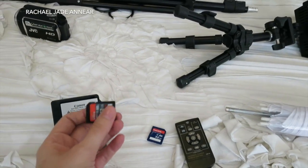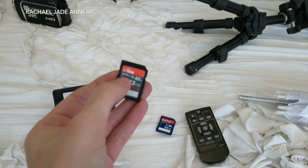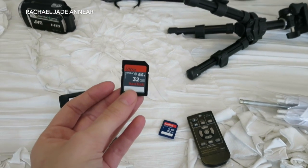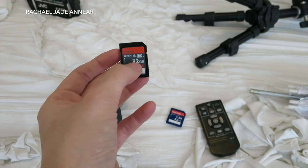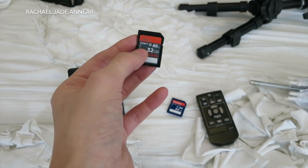The other thing is to have extra memory cards. I use 32GB ones. When you are filming with a digital SLR camera, you do need to make sure that they are high quality so that they can capture the film. Otherwise, you'll find that after 30 seconds the camera will keep on cutting out. Ones that are rated 10 are usually good. This one can record 30 megabytes per second, which is fairly standard.